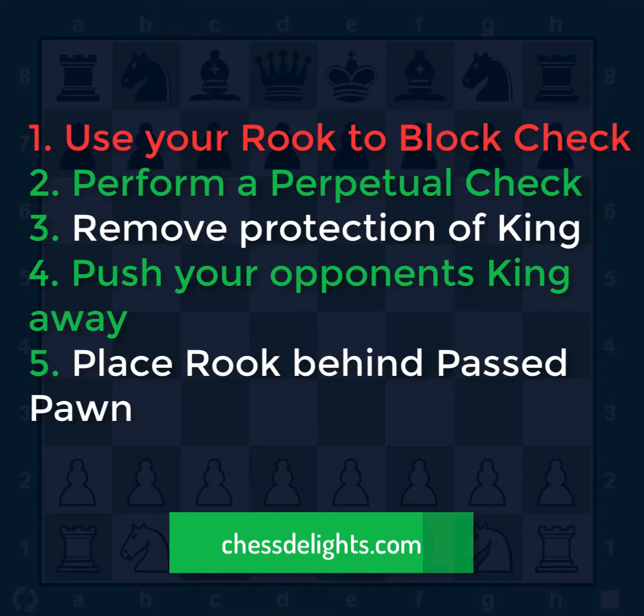Now let's take a look at the second strategy. Perform a perpetual check.